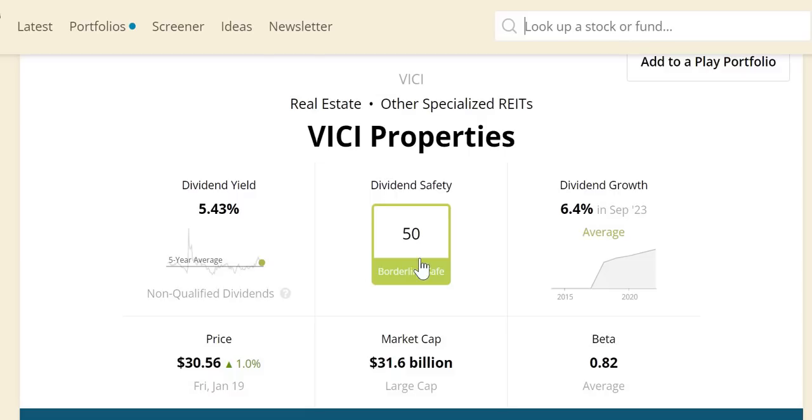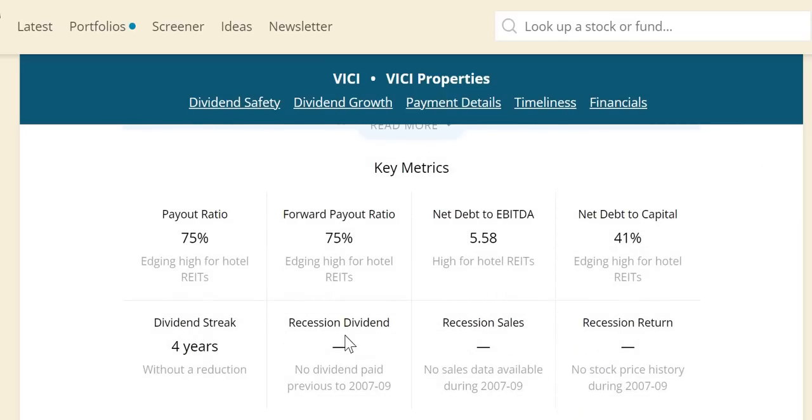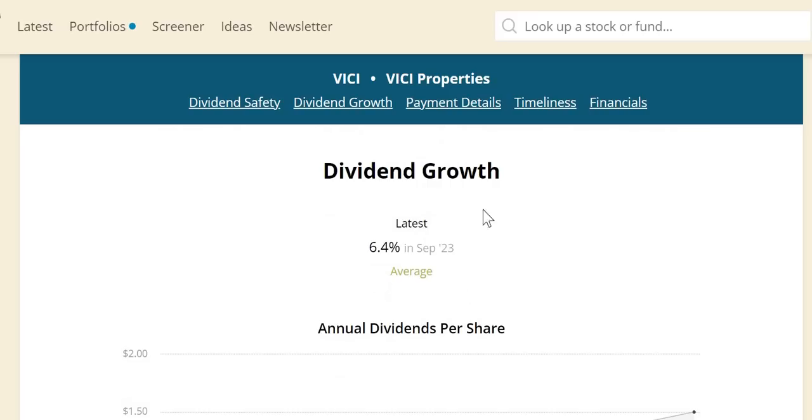Now let's jump into the dividend safety. Now the score is sitting at 50, borderline safe. We'll touch upon why that is shortly. Market cap 32 billion. It is a large cap company. And when we took a look at those recessionary metrics, well, unfortunately, this company wasn't formed in this period, so we have no comparative data.